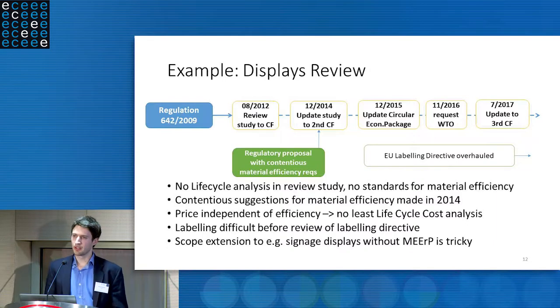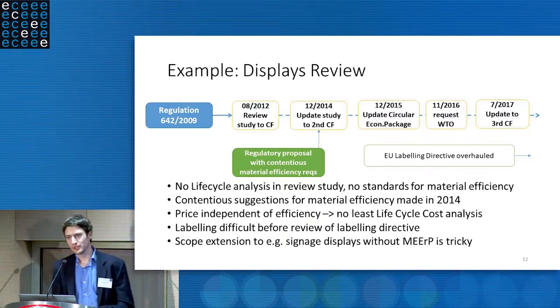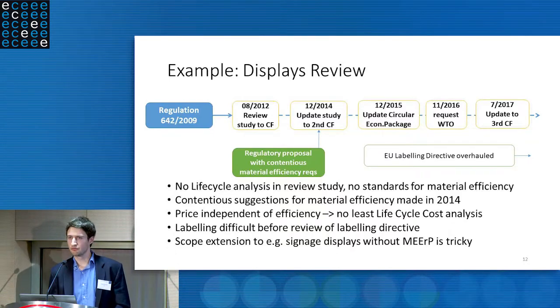And the other contentious point in 2014 was that we wanted to rescale the label in a specific way, but this was all dependent on the fact that the EU labeling directive was in revision and wasn't overhauled until last summer. So before this framework was there, it was difficult to actually review what was happening in the displays regulation. Furthermore, it was looking at specific aspects, so they didn't really look at the life cycle analysis. They didn't do a least life cycle cost analysis in the televisions product group. That's okay, because as we heard yesterday, least life cycle cost is independent of price for a lot of ICT products. So maybe it's not something that always needs to be in the review.